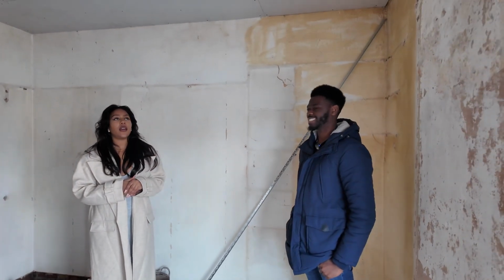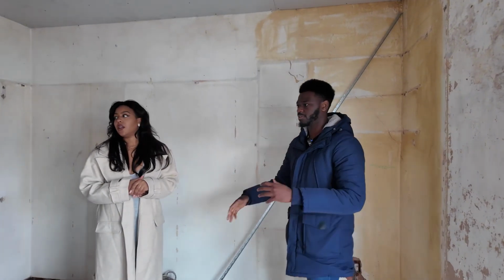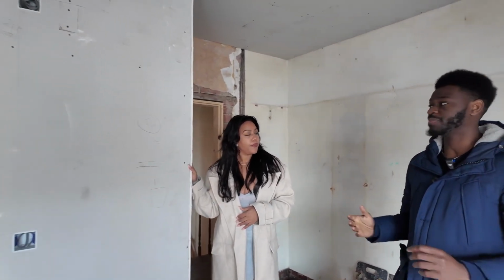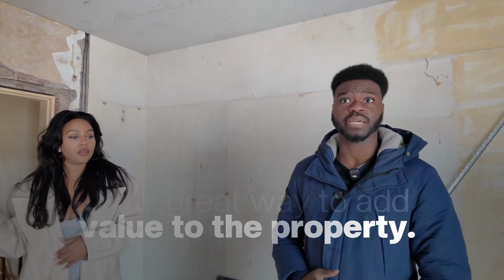Okay, so this was our biggest bedroom, your family bedroom. And you've done an ensuite. What we wanted to do here was, because of the space we had, we thought why not put an ensuite inside. Good idea. It's easy to do, there's enough space for it, and it's a great way to add value to the property. And even with the ensuite, it's still a very good sized double bedroom.